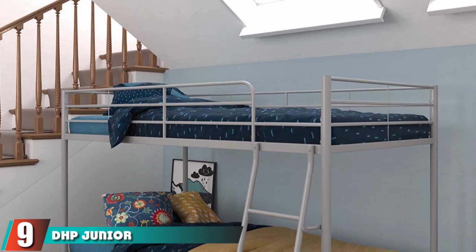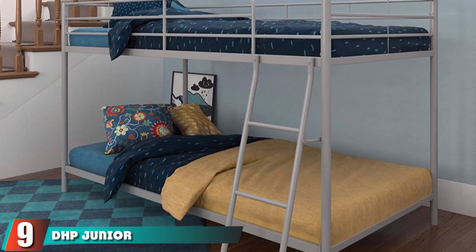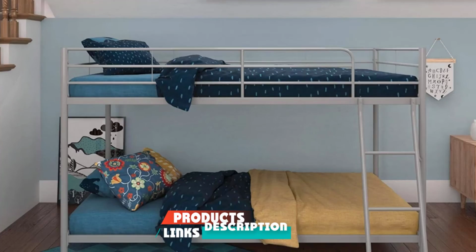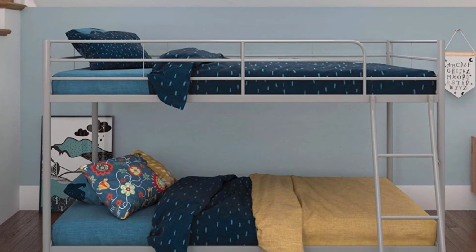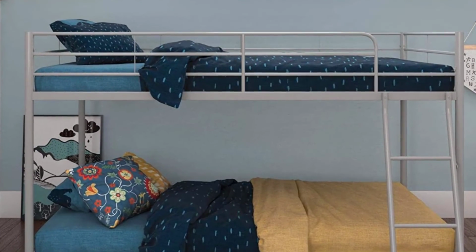Next at number 9, we have DHP Junior Twin Low Bunk Beds. It isn't easy to find high quality at a low cost, but the DHP Low Bunk Beds do just that, sitting low to the floor but not at floor level. These bunk beds are unusual in that they have high quality, secured metal slats running the entire length of both bunks.